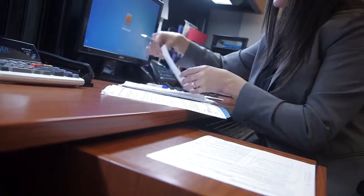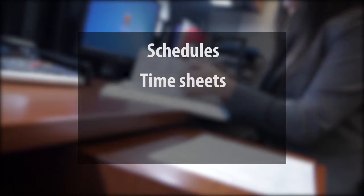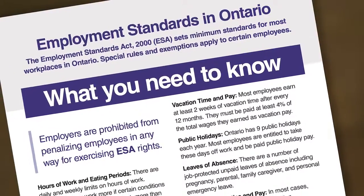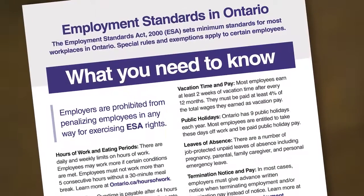During an inspection, the Employment Standards Officer will take a look at a number of records which may include schedules, timesheets, payroll ledgers, and wage statements. The notice that we send out to employers also indicates important information about the Employment Standards poster.